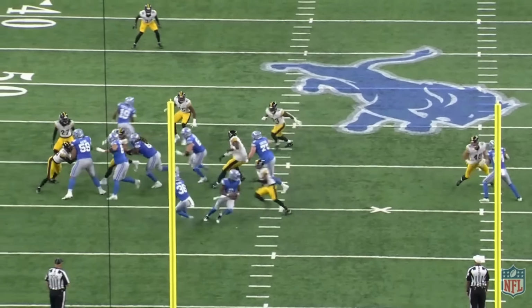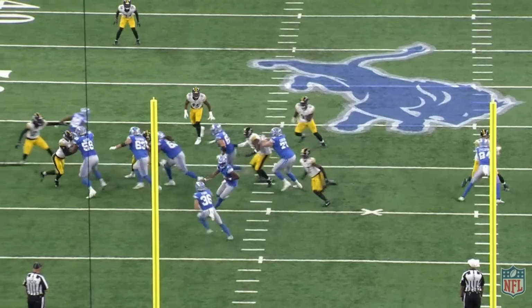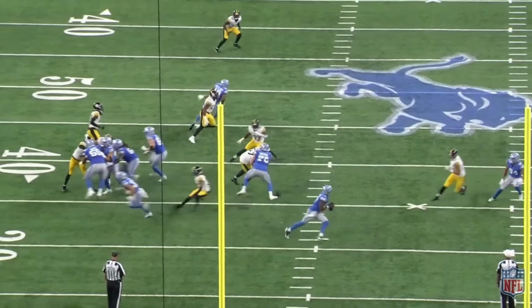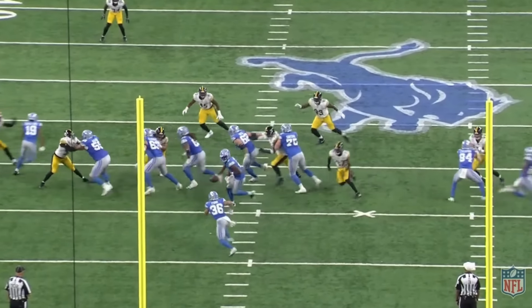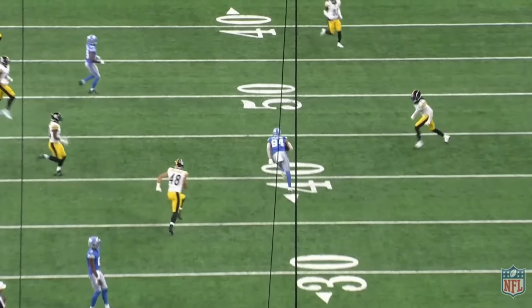Just pull the string. That's a sweet fake though, isn't it? Look at that thing. Extend. Whoop. Pull it back. Did that guy dirty. See ya. Oh, too bad.